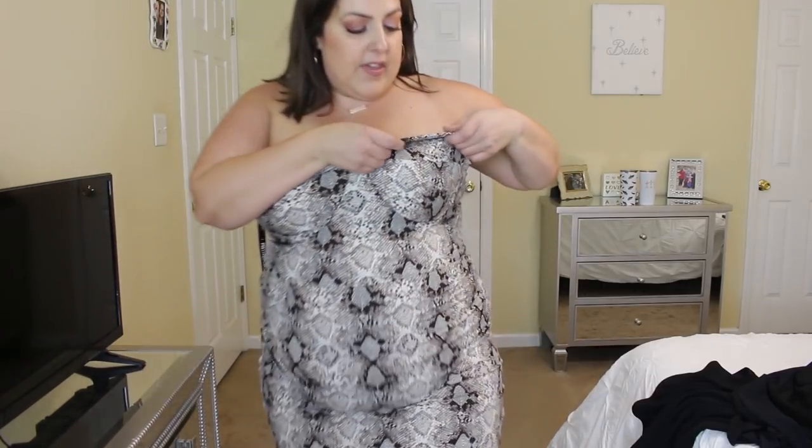I was hating on it at first. And then, oh, I want to mention, too, that it does have the silicone all around. So I would have no worries about this dress falling down or anything like that. I am here for it. And the snake print is just gorgeous.